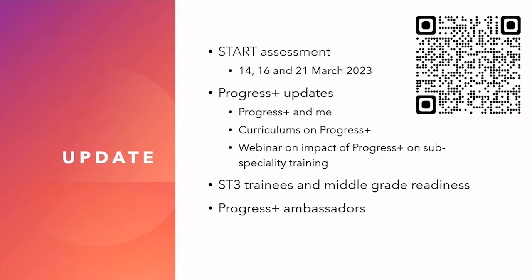The curriculums are there on the website. They've been there for a while, but if you haven't had a chance to look at them, I think it's probably worth having a look, because obviously there are not many differences, but just getting your head around the different levels of the core and the subspecialty and where things fit, I think is really useful to support your trainees from now, because they can start to look at those curriculum and evidence things within their portfolio for when Progress Plus does come in.